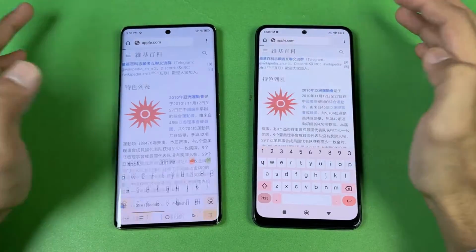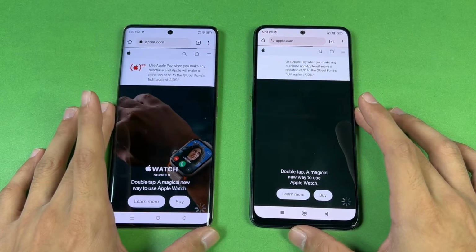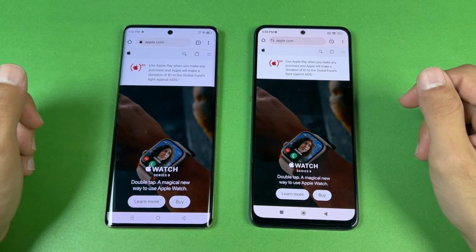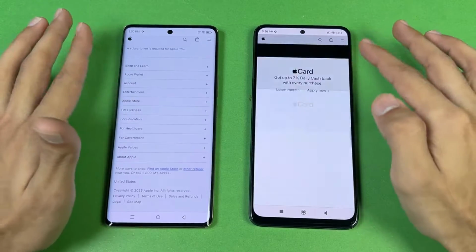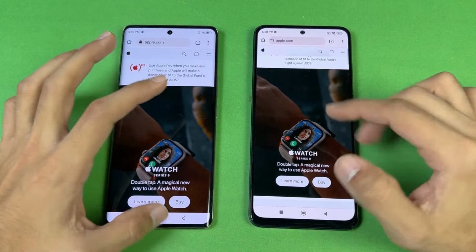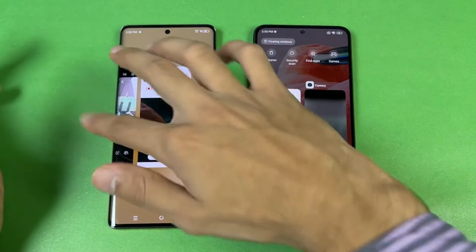Next on the list is apple.com. Apple.com is slightly faster on the 030, and scrolling feels really smooth. We can see the frame drop on the Redmi Note 12. And now let's see RAM management on both phones, and both phones have 8 GB of RAM.